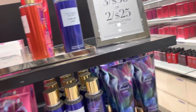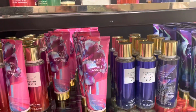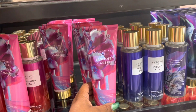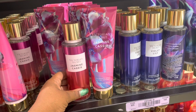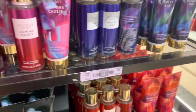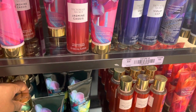So guys, over here they have these limited time offers: 3 for $30, 2 for $25, mist and lotion. This one smells good. Of course, it's sealed. This one goes with this one, pear. So we're getting these ones. This is the Orchid Scent Oil. Mm-hmm, this smells nice. Orchid, let me smell this spray.